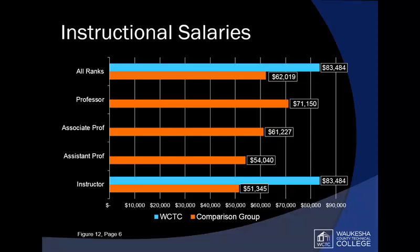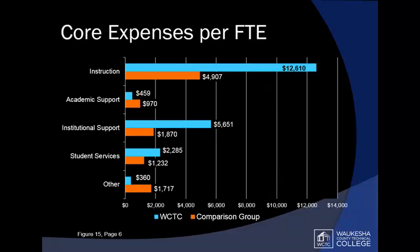Another factor to consider is that the average salaries of our instructors tend to be about 35% better than the comparison group. We only went up by about 1% last year versus 4.9% here. But when you put together the fact that we have more staff and they have higher salaries, our cost per FTE is very large, more than double and almost triple what the median is for the other institutions. And it always makes me nervous that this is the case, which is why I always take a lot of time to talk about it.